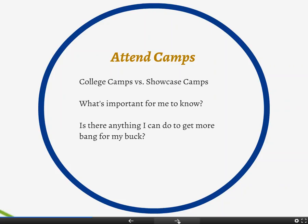Then a college camp is great for that. If you're looking for, hey, I just want these coaches to see me a little bit, which is pretty much what happens at showcase camps, because a lot of times as a college coach, you get stuck on one particular drill, and they have you teaching that to a certain number of kids. And then the other important things you have to know are how many kids are at that camp, and how many times are you actually going to be interacting with, whether it's players or coaching staff.